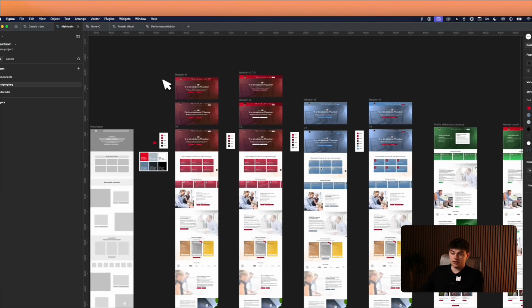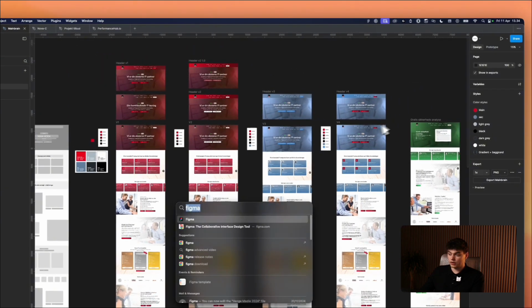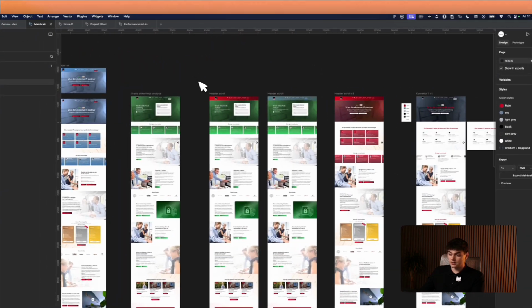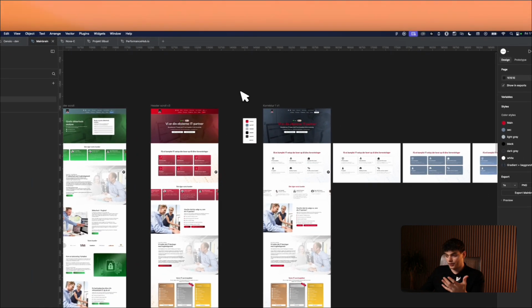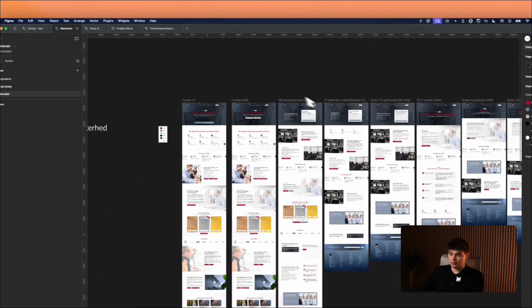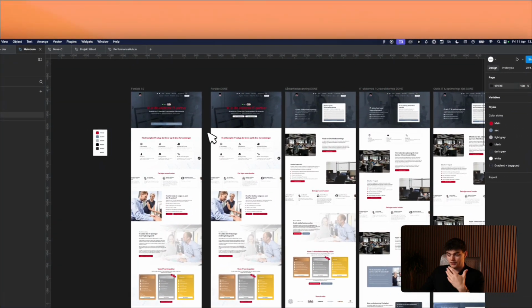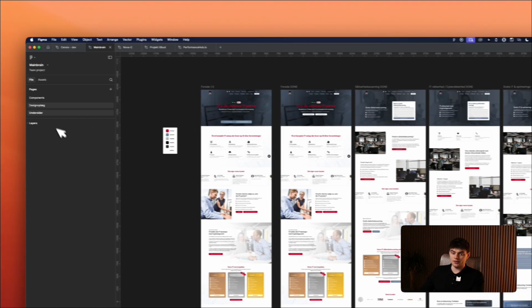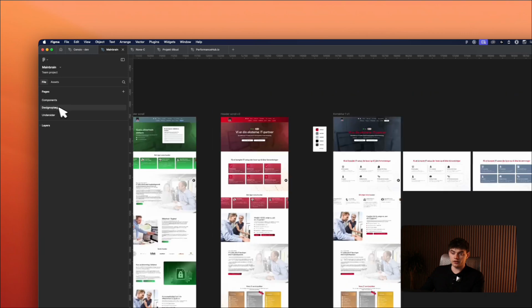We actually started out with the red because that is the main color. Then we went to blue, then we went to green. And in the end, we ended up with something a bit lighter with a design you can see if we go here. So this ends up with a design something like this, but with a little bit lighter of a header. It's way lighter in the real website today. But this is actually what they agreed on.